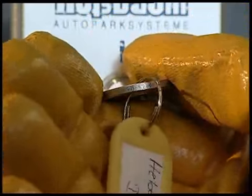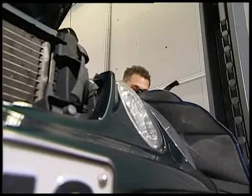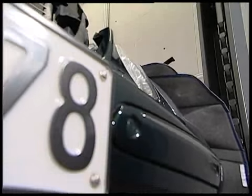Also check the underside of the vehicle. Also here do a visual check for leaks. For example, the hydraulic hoses.